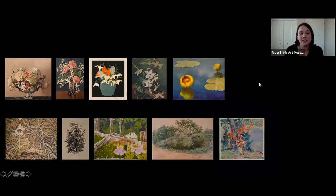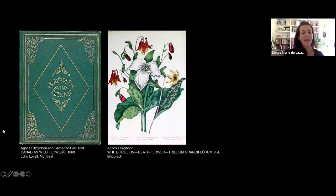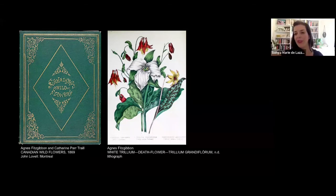Denise, you're unmuted if you'd like to go ahead. I'm wondering if you could bring up the image again of the rare book, Canadian Wildflowers by Agnes and Catherine Parr. Is that part of your permanent collection? Both of the books are part of the Samuel E. Weir collection, this one being a rare book. They're incredible, lovely and vibrant.